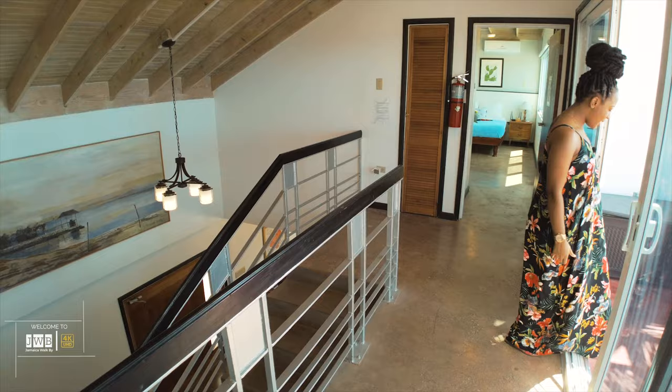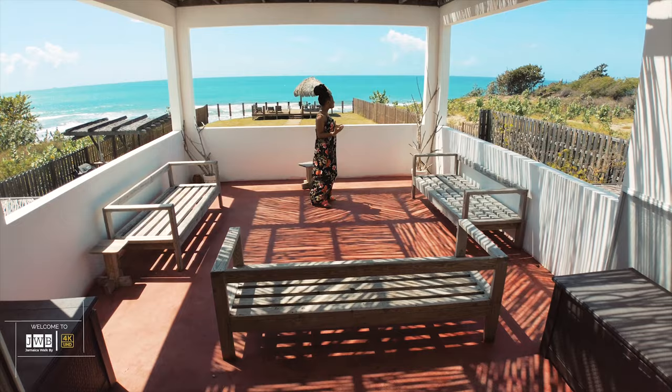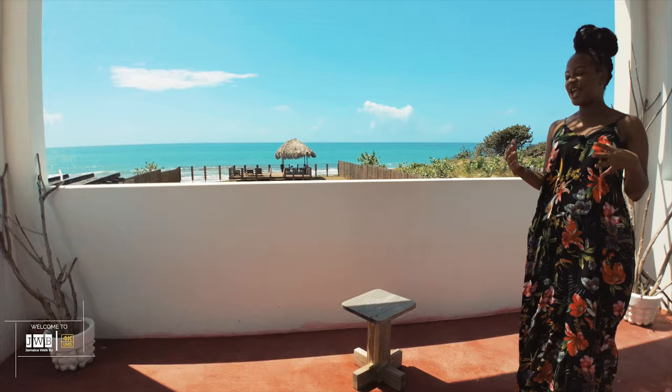So you're upstairs and you just want to hang out outside for a bit. There is adequate seating outside here. The view is just, I cannot find the words to describe this view. The ocean, just the waves, the ambience, the colors that you're seeing, it is just so relaxing. You can even come out here at night and just enjoy the view.